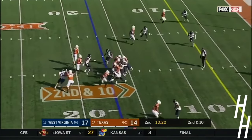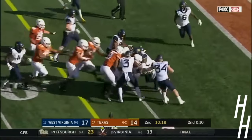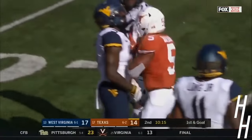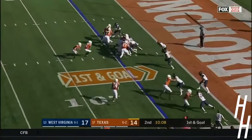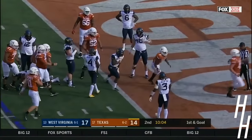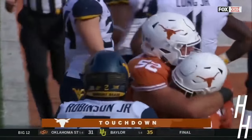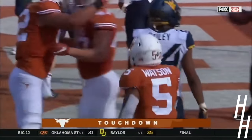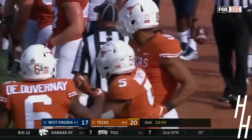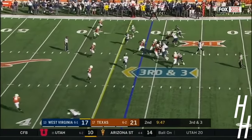Sam Ellinger hands it off. Watson. First down. Watson still on the move. Watson gets inside the 5. They'll run it again with Watson. Touchdown, UT. And just like that, the Longhorns march it right back down the field to take a 20-17 lead. Oklahoma State on the other side against Kobe Boyce.